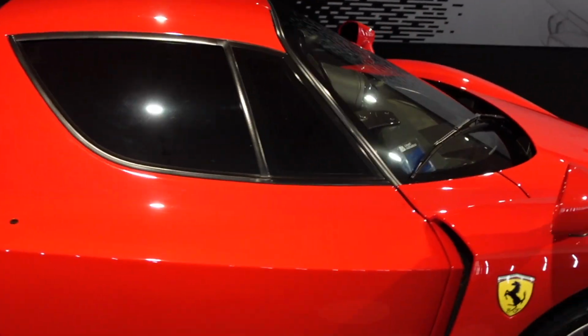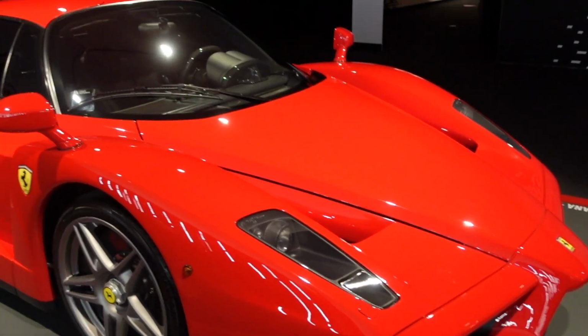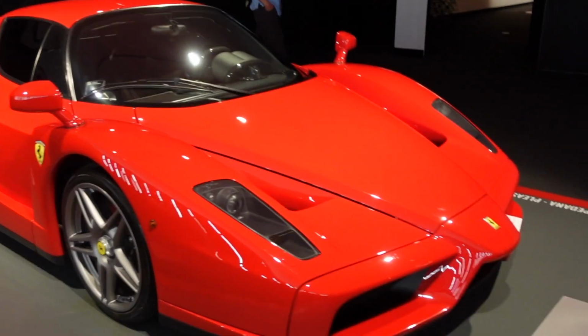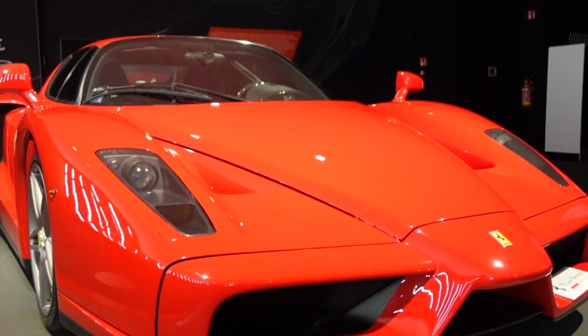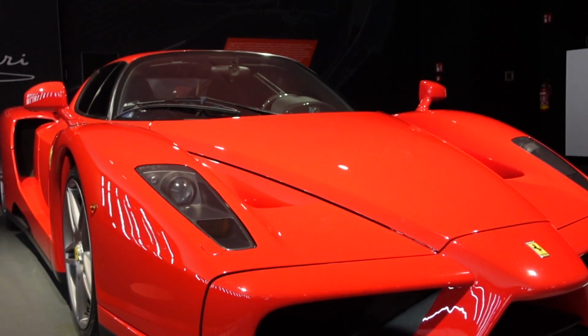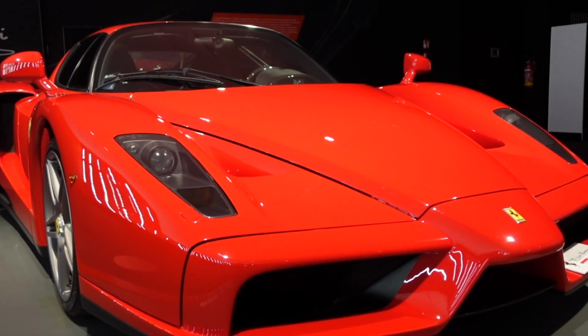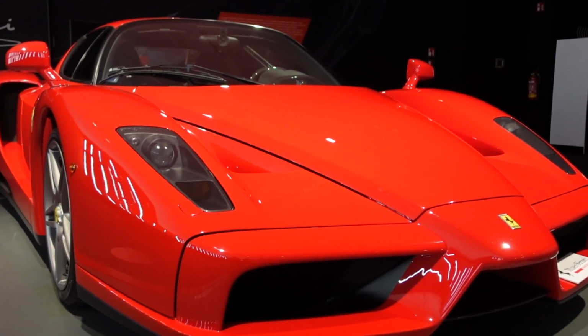Named after him, to honor him. It's real cool. This one, I think it's from 2002, it says. Also with the V12 in, that produces, I think, 660 horsepower. Top speed of more than 350 kilometers an hour and 3.6 seconds to 100. Yeah, quite a nuts car, this one.